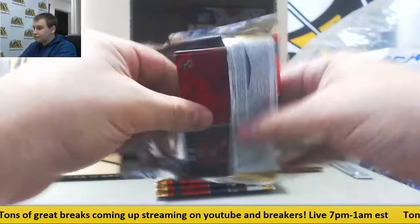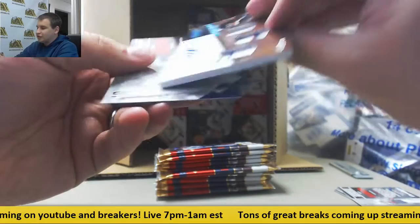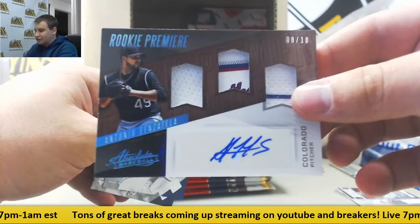Alright, got a thick card here, Absolute. For the Rockies, got a triple, wow, that's really nice, 8 of 10, triple relic auto, Antonio Senzatela, part of the tag there in the middle window.